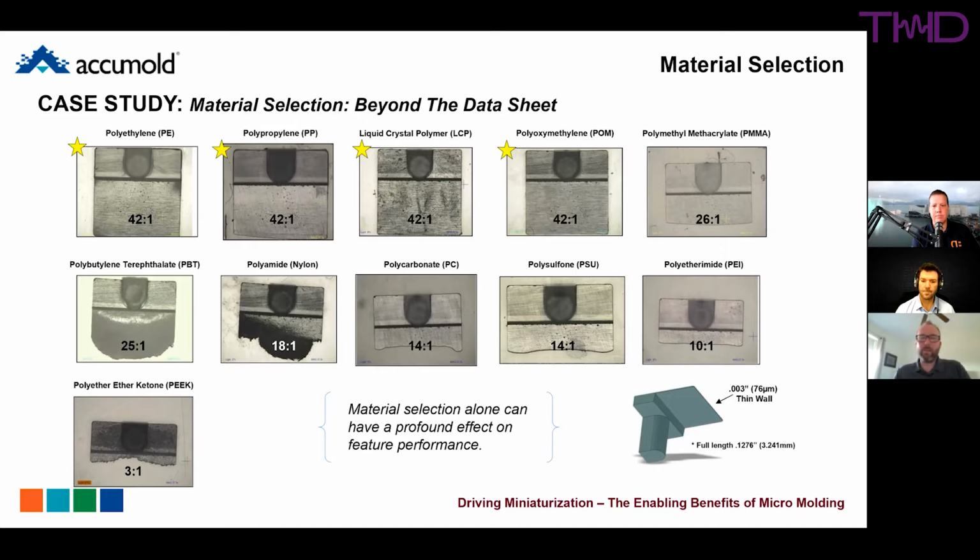PEEK, as we talk about that, it's not to say that 3:1 is the maximum aspect ratio when it comes to PEEK, but in this particular situation, when a customer brings us a model and they say, "Can you make this?" Our engineering team first looks, okay, is it in an injection moldable shape? Can the mold open and close with the shape? And the second question is always, what's the material? Because we know in our minds with our experience, that material is not going to match that shape, or that material is going to match that shape.